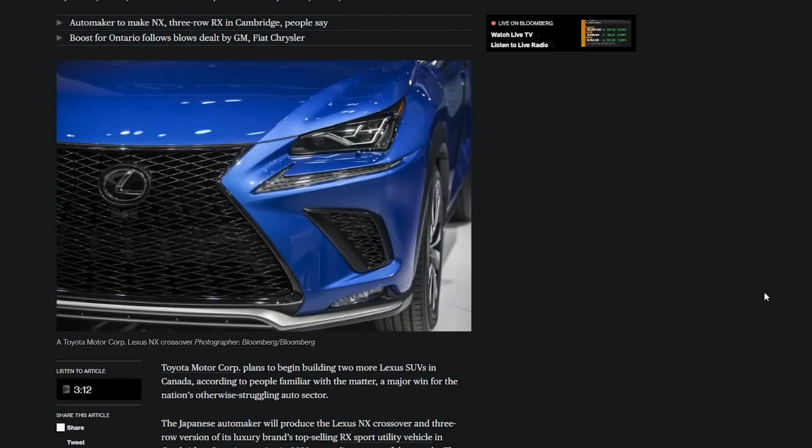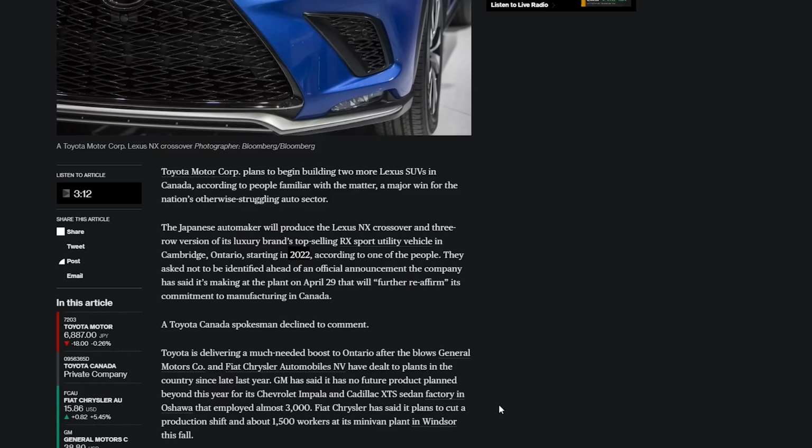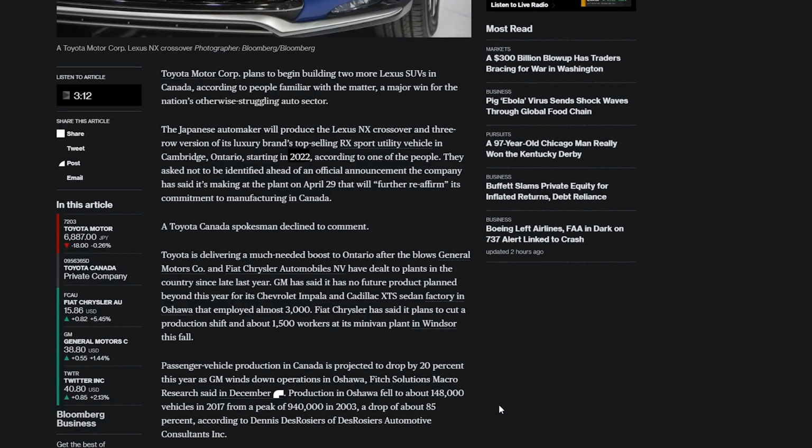So I'm not going to dive into this, but it should be starting in 2022 that you're going to see NXs manufactured from the Ontario plant, where the RXs are currently being built as well. And I believe this article talks about the RXLs also going to start being built over there.